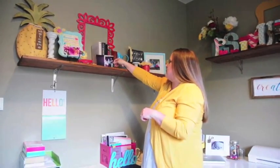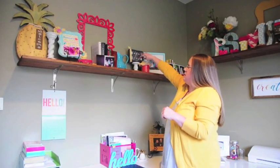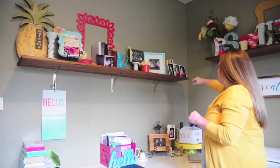Just regular books that I like to read. Those are my girls. Vases, and there's another candle stand that I decorated and put a block on that I made. Again, those are my girls.